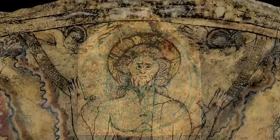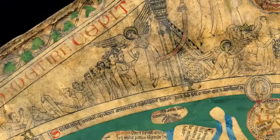The known world of the map is depicted within a great circle, bounded by oceans. Above this, at the apex, Christ sits in judgment on mankind, with the saved on the left, on Christ's right hand, being led to paradise, and the damned on their way to hell.